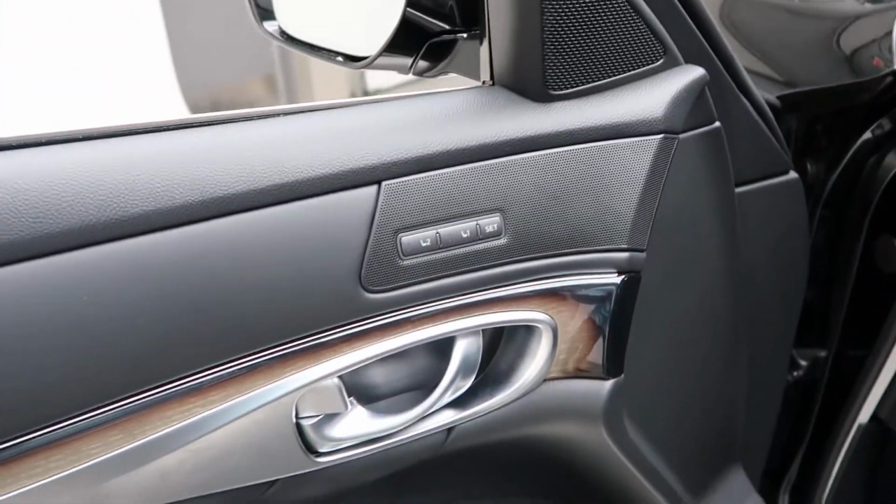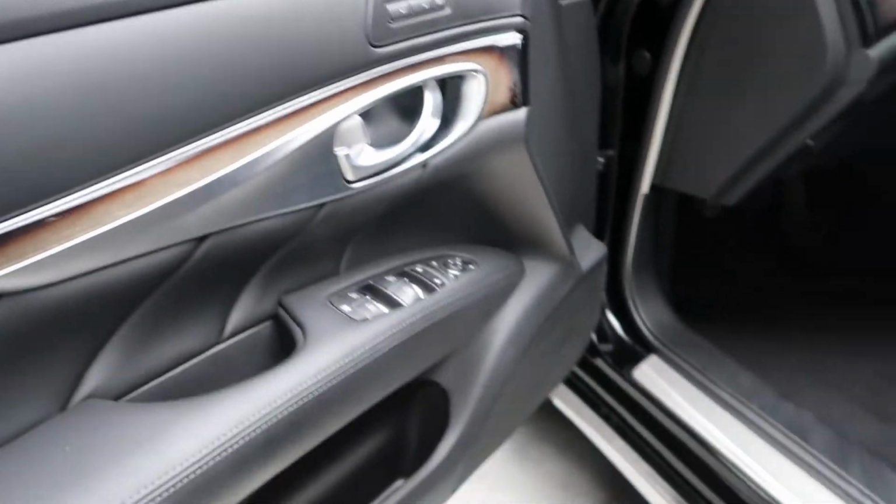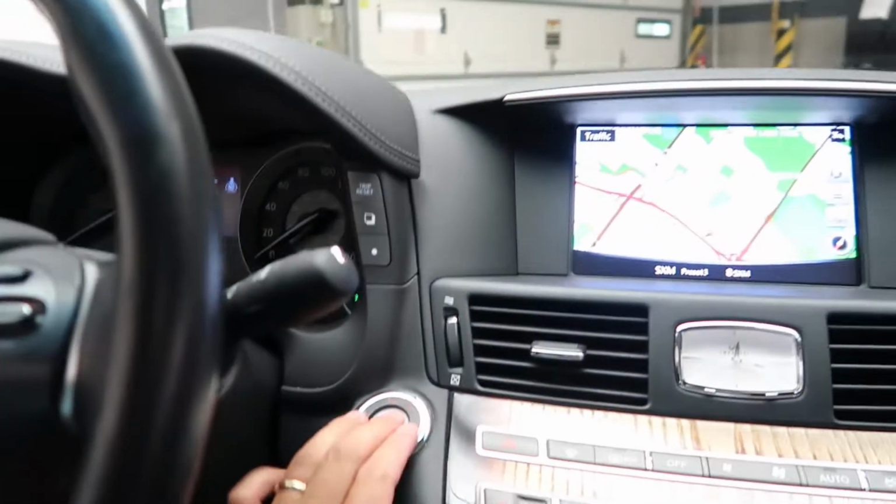Keyless entry. Memory seats. Blind spot assists. Illuminated door sills. Steering wheel controls with Bluetooth capabilities. A push start ignition.